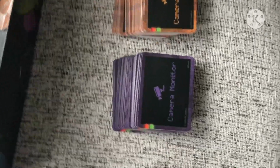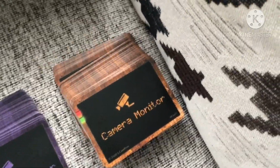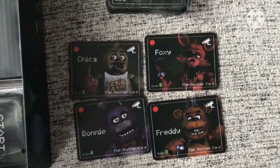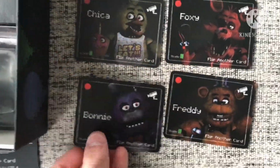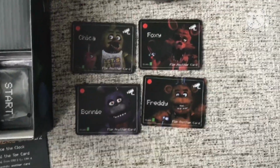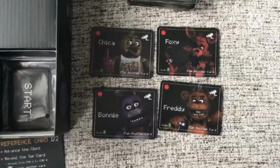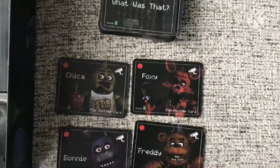Now here's your two piles of camera monitor cards. One is player 1's pile, which is orange-brown, and then you've got purple for player 2. First of all, let's look at the animatronic cards. Now these are the 4 animatronics for player 1. So player 1 will be going against 4 animatronics, and player 2 will be going against 4 animatronics. The 4 animatronics that player 1 will be going against are the 4 classic animatronics. So Freddy, Bonnie, Chica, and Foxy.